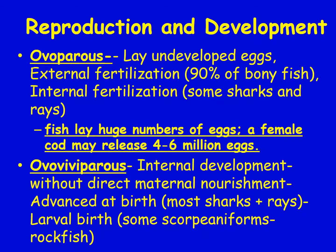But what happens with oviparous organisms, they lay undeveloped eggs. There is external fertilization about 90% of the time, or 90% of the fish do this. Once in a while there is internal fertilization with some sharks and rays. But the fish, because only a few of the eggs will survive to adulthood, have to lay millions of eggs so that some of the offspring will survive.